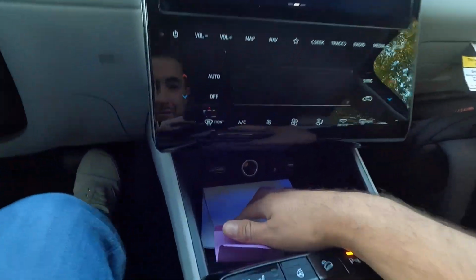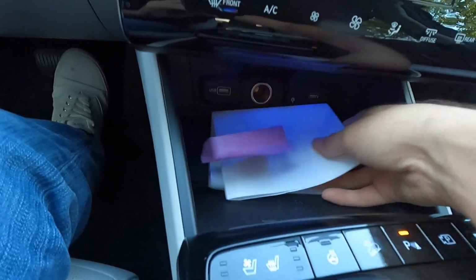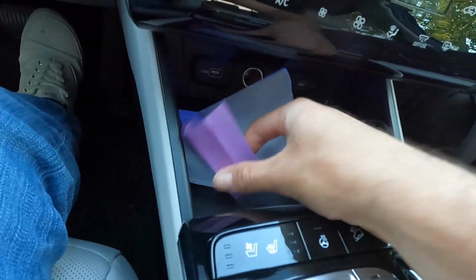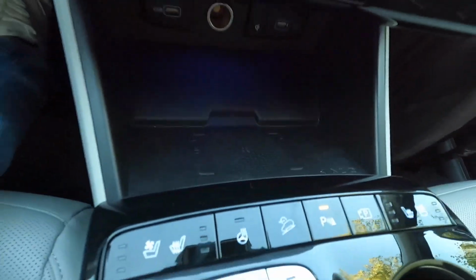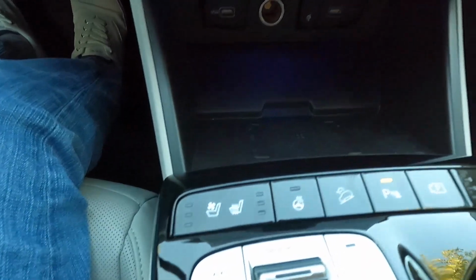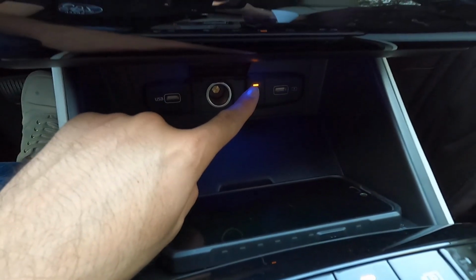But coming back down just a little bit, you get 2 USB-A ports down there. You get a 12-volt power outlet, and you also get a wireless charging pad with this vehicle as standard. So your wireless charging pad is located right there. I have an iPhone 14 Pro Max, which is one of the bigger phones on the market, and my phone fits on that wireless charging pad down in there. And that will light up in amber when it is charging.